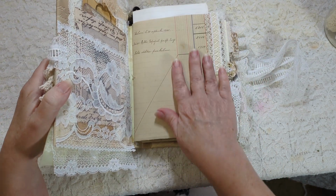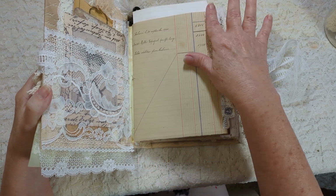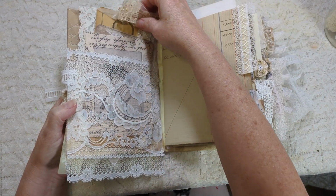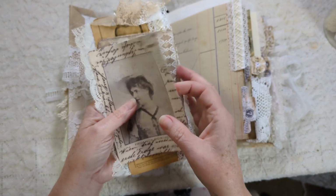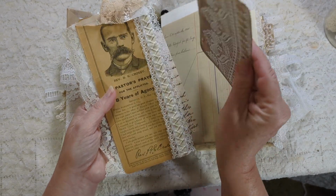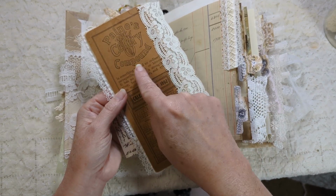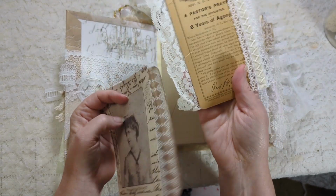Already, right away, one of her vintage ledgers that she sent. I love it, with lace trim here on the side. And I've made a pocket out of lace, and in here got some more writing space if you wanted to write here and here. And this is a card that came with Payne's Celery. Oh wait, no, sorry, not Payne's Celery Compound calendar. It came from a calendar from 1892, and this is a piece of it.